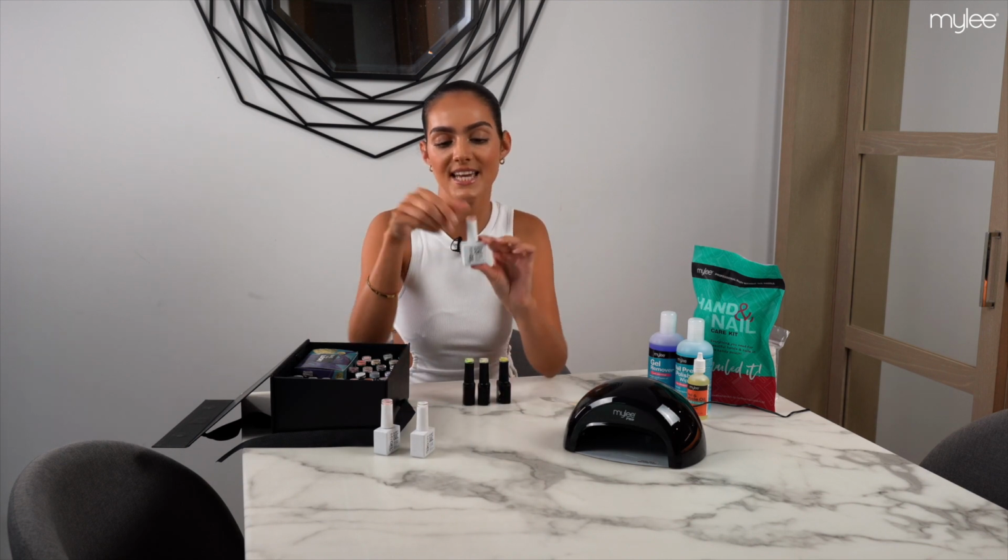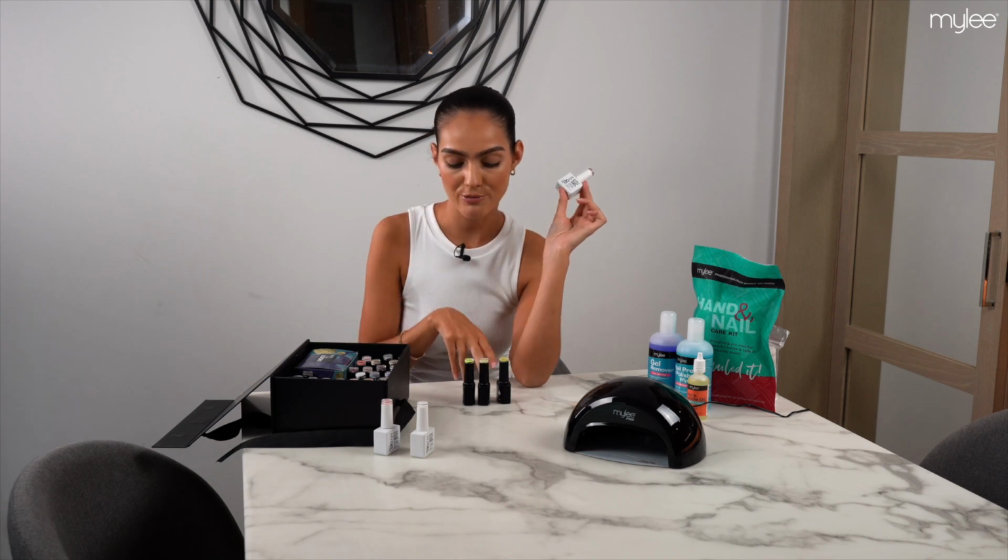And of course, I'm going to use the Builder Gel, and this one is in Peach. But I want you guys to let me know, out of the three colours, which one is your favourite.